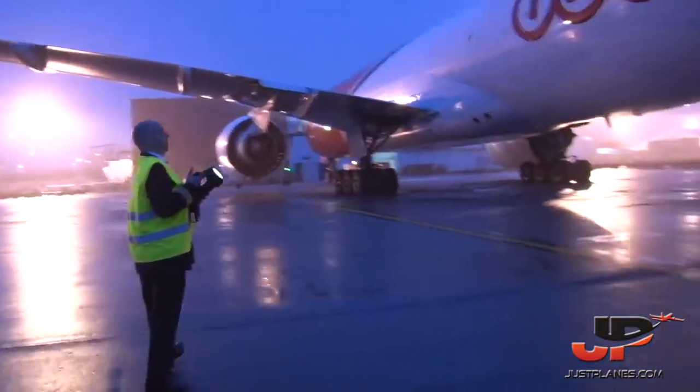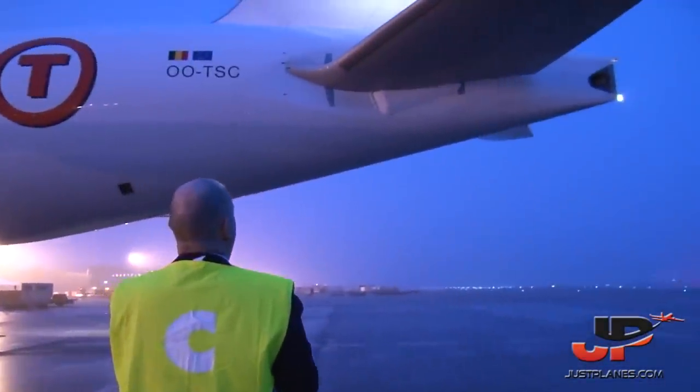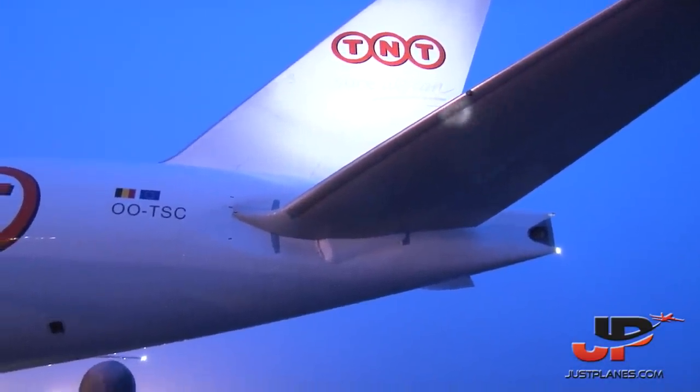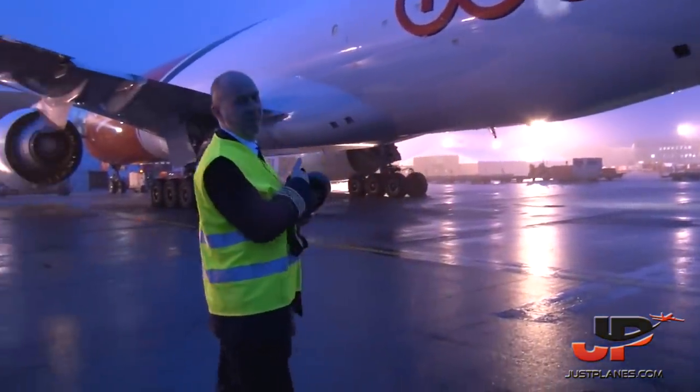Over here on the stabilizer, there's something different. There's a little camera which will actually show us in the supernumerary area a picture of the outside, only on the ground though, to check that the cargo door is closed from the inside.